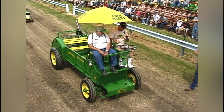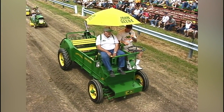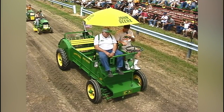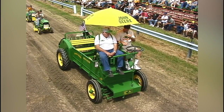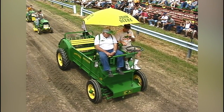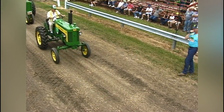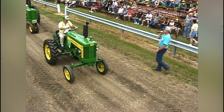Hi, this is a 1945 John Deere Model 8 spreader that I converted to a drivable one, and it took me 2 years to build, and it's been a lot of fun. Lee Robichaud, Ohio. I know he's not camera shy.